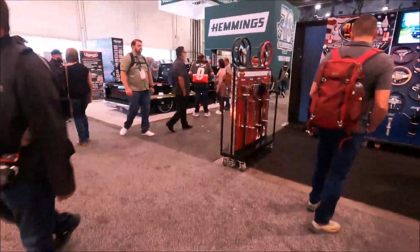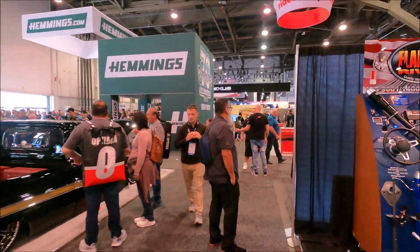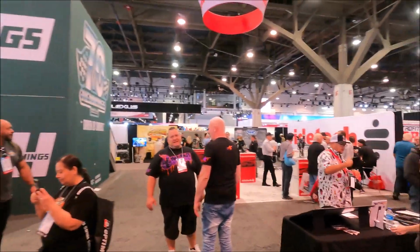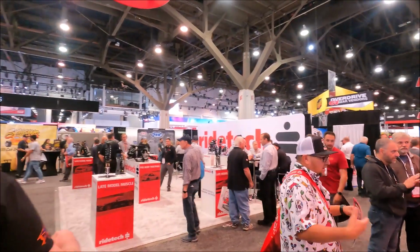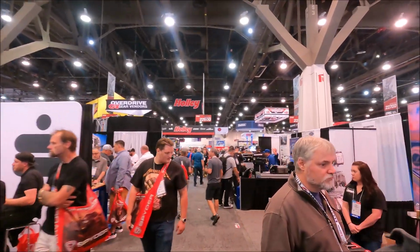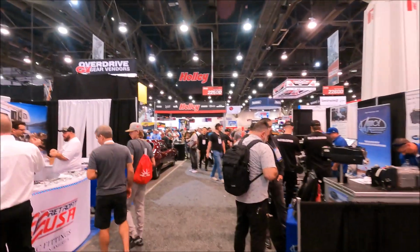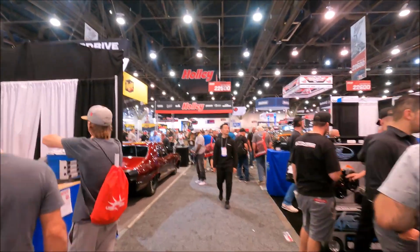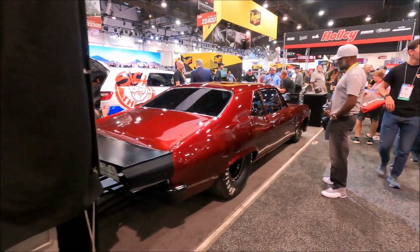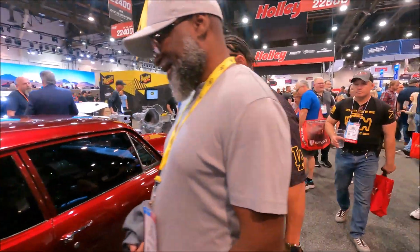Let's just walk in, get the flow of everything. This is just day one, right? So not a lot of people here still. I think Thursday is really the big day. Well, this is four-wheel drive, but it's just packed anyway. All sorts of gizmos. Just nice cars. Look at this thing. Just slick.